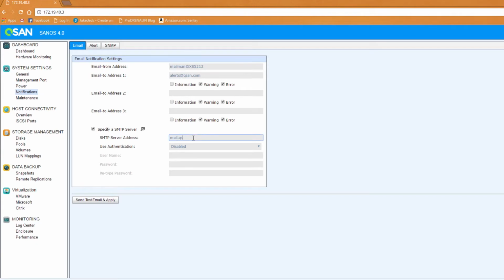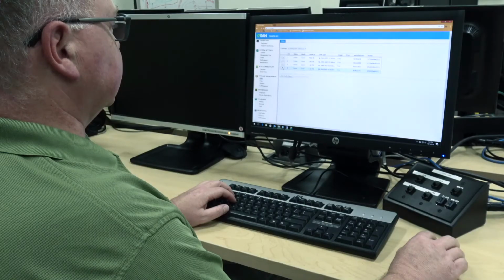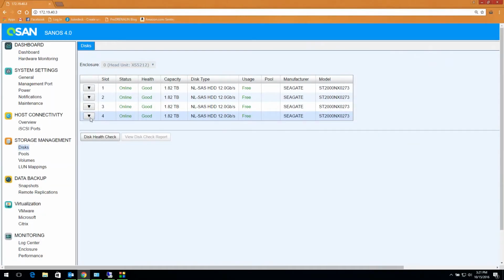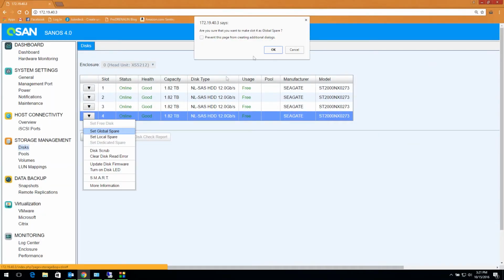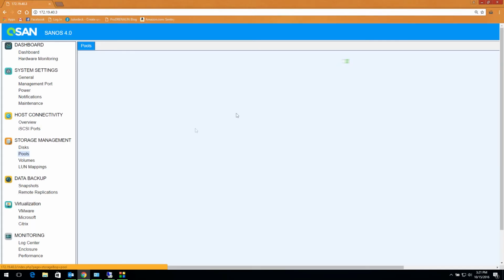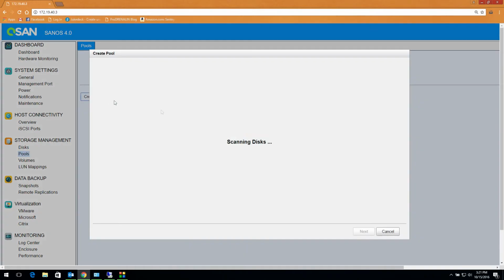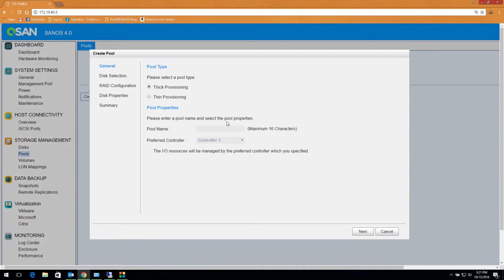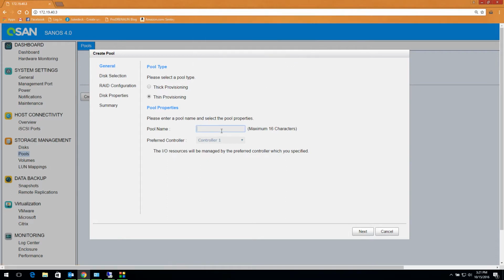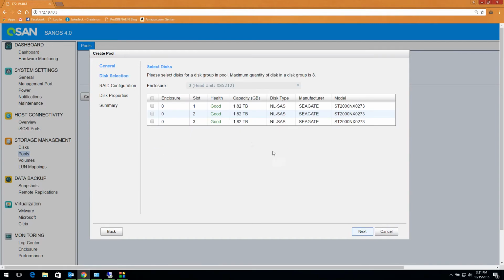Okay. Next, let's go ahead and build a storage pool and create a RAID for some data redundancy. First thing we need to do is set a spare drive. Next, let's create a storage pool of 3 drives with RAID 5 for some redundancy. For our small network, we can get away with RAID 5 so we only lose 1 drive for parity, but we'll have the ability to fully rebuild a drive automatically if it fails and is replaced.